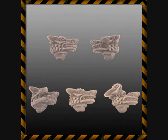I actually think these, and that one in particular, are really nice for something like your wolf priests. I don't think Space Wolf priests have enough models officially provided by Games Workshop, and obviously we're left to make our own, and I think these are a really good step in that direction, keeping with the theme, but just allowing us to use some really cool looking parts.